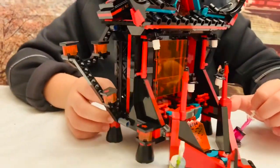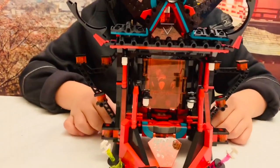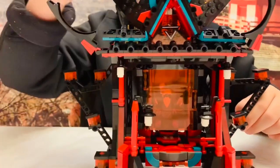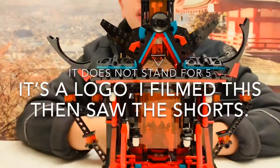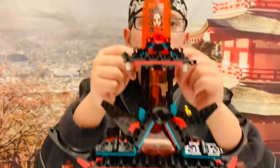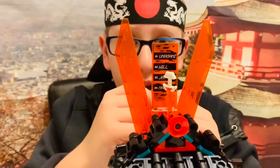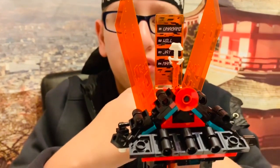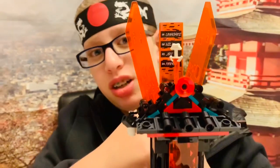Let's turn it back to the front one more time before we take a closer look at Unagami's throne. You have this giant V, which stands for 5, because remember the level sign. And then just go all the way up, you have the leaderboard and some swords. The leaderboard at number 1 is Unagami, and at number 3 is Jay, and the other two people, I have no idea who they are.